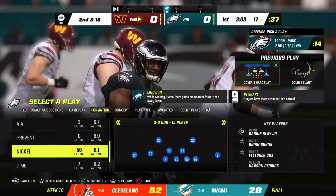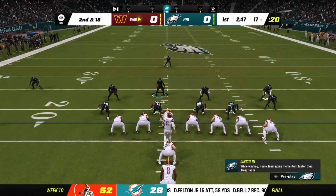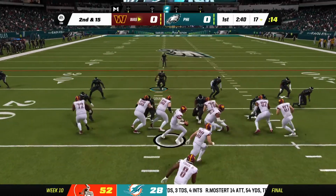Multiple players combined for their team's first sack of the game. And that's their first sack of this game, but how about last week? 6 sacks, great coverage downfield, which helped that pass rush. They are really working in sync right now.